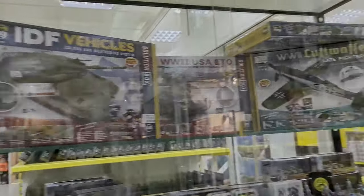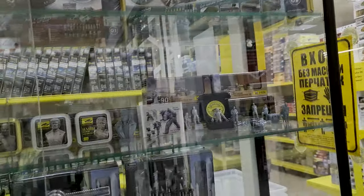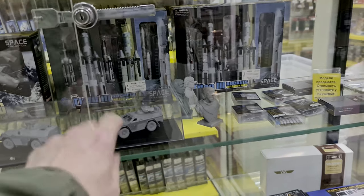So let's continue in. Outside here, we've got these solution boxes from Ammo of Mig. There's some resin model kits on display here. This is one that I really wanted from Alex Models. Sadly, it's just on demonstration, but oh gosh, maybe we can get it later on. We just need to wait.